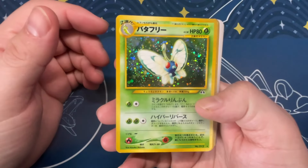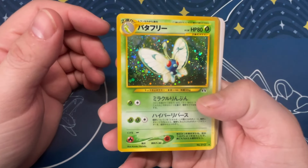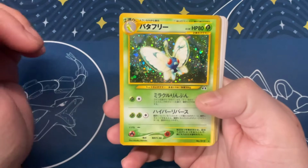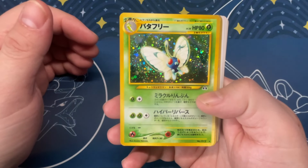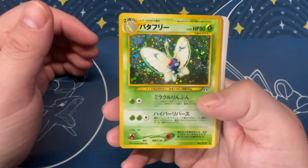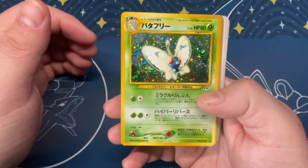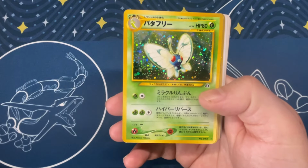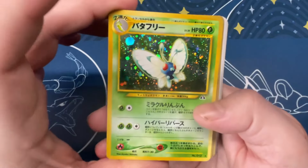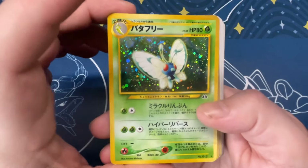All right, next up we have Neo 2 Discovery Butterfree. I always like these. It's this one and the Beedrill, and then in Neo 3, it's like Aerodactyl and Starmie, I think. They got holos in Japanese, which they didn't in English, and I don't know. I think it's just super cool when they do stuff like that.